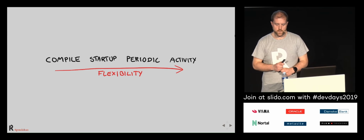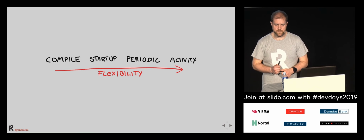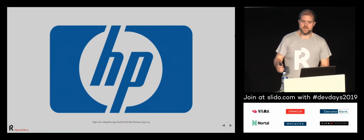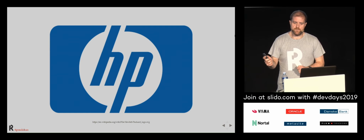Now, while Knight Capital used periodic toggles, we're going to look at another company that used a different kind. So who's heard of HP? Oh good, more than one person. In this particular case it is HP printers.